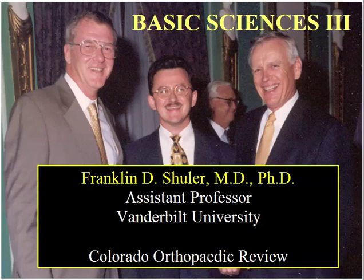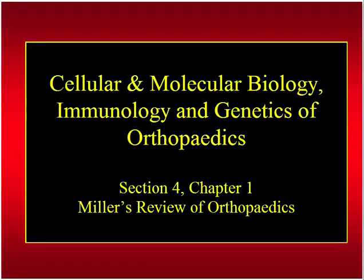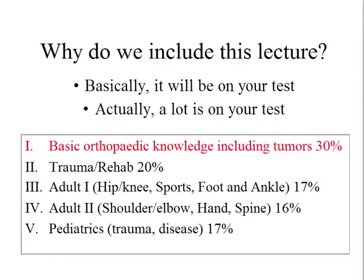If you break it down, what we're actually going to cover today is Section 4, Chapter 1 in Miller's textbook, Cellular Molecular Biology, Immunology, and Genetics of Orthopedics. If you look at the next slide on your handouts, how much basic science is truly on the examination? A lot. And when you break it down, a heck of a lot. My opinion is you can't pass the board exam without getting some basic science questions correct. 30% of the exam you're going to walk into is combined of basic science knowledge as well as tumor. You can't pass without getting some of these correct. So that's why we have another lecture.